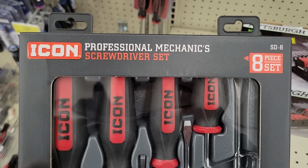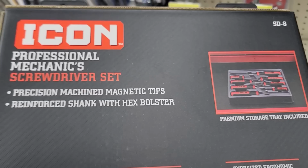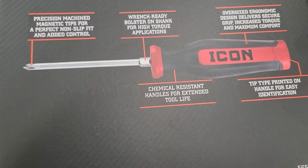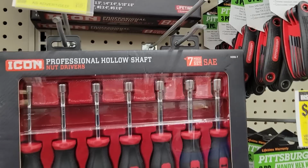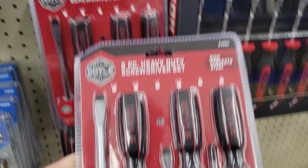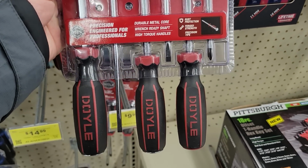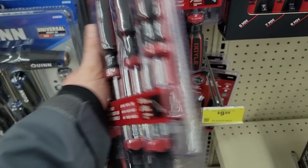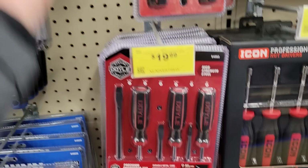Here's the professional screwdriver set, 8-piece set. Seems like a good deal, priced fairly reasonable. The handles are something I would have to get used to. Just holding some Icon tools, I've realized they are comfortable depending on the position you hold the handle. So it could be a little bit of a change. I think this is a great set. Haven't personally used them, heard good things, especially for the Doyle hand tools, the screwdrivers and pliers. I've heard really good things.